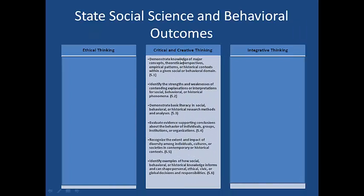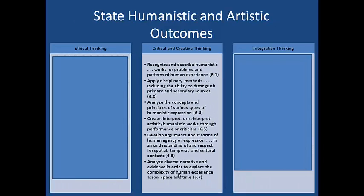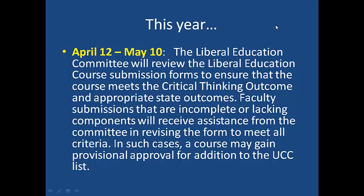So again, here are the state outcomes that are mapped to critical thinking. These will need to be part of the assignment for the social science people. And again, same for the humanities. So in terms of how to design and how to teach critical thinking, that will be part of the professional development between March 15th and April 12th.